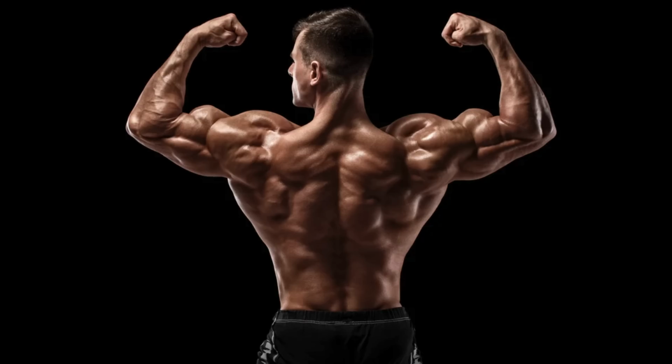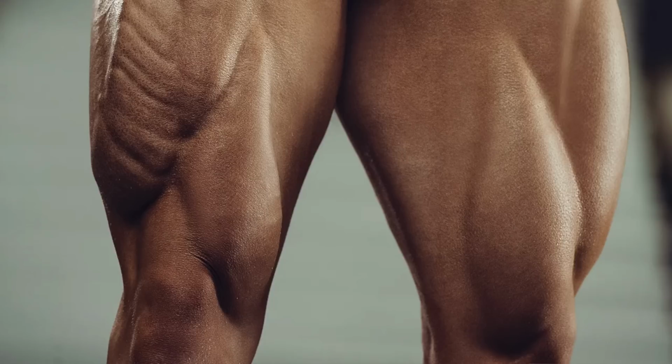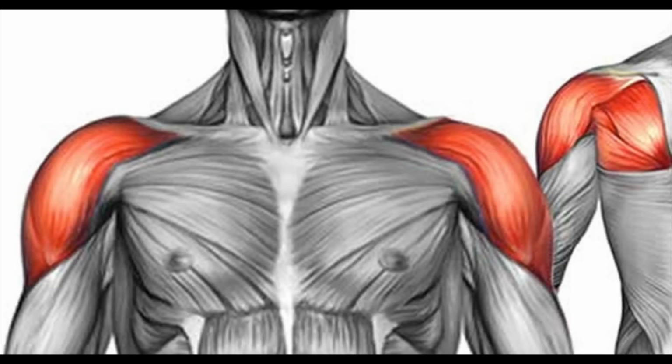What do you think is the most important muscle? Is it your chest? Is it your back? Is it your quads? No, bro. The most important muscles on your body are your shoulders.